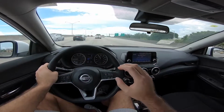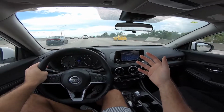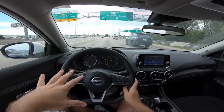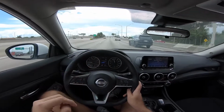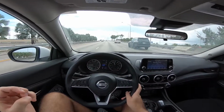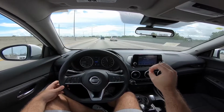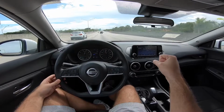But let's go ahead and shift focus from the transmission to the actual driving and the comfort of this. It is extremely comfortable, guys. It handles really, really nicely. The suspension is absorbing all the little imperfections, which there aren't really many here. But it really is making for a very, very smooth ride, guys. I do have to admit that right now I am very comfortable. If you're going to be using this as a daily commuter, it's going to treat you very, very nicely. But let's have some fun here.